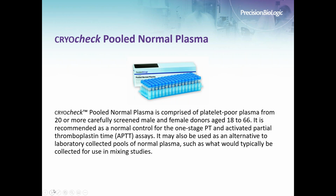Last product in the mixture here is the CRYOcheck pooled normal plasma, which is comprised of platelet-poor plasma from 20 or more carefully screened male and female donors. They'll range in age from 18 to 26. It's recommended as a normal control for one-stage PT as well as PTT assays, and it may be used as an alternative to your laboratory-collected pools of normal plasma, such as what would typically be collected for use in mixing studies.